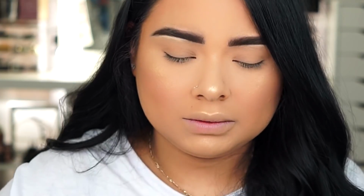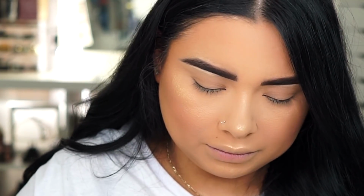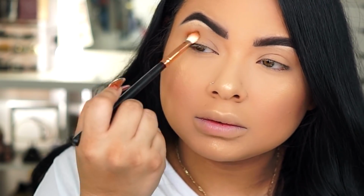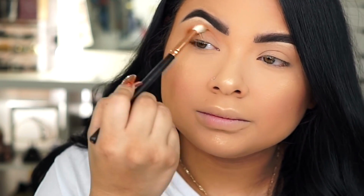Then we're going with this Morphe palette, and I'm going with this brown orangey shade, and I'm going to apply this right onto my crease using a Morphe brush. And I will list all the products down below.